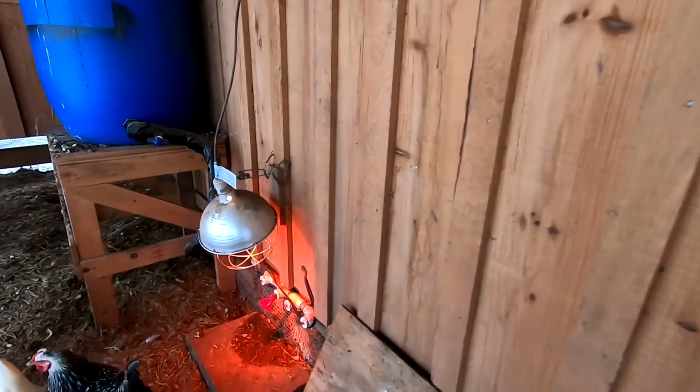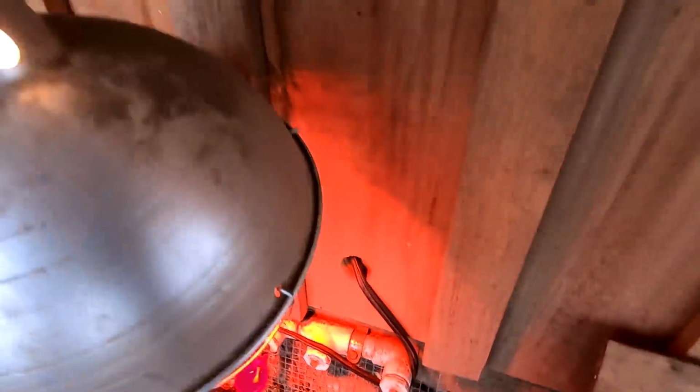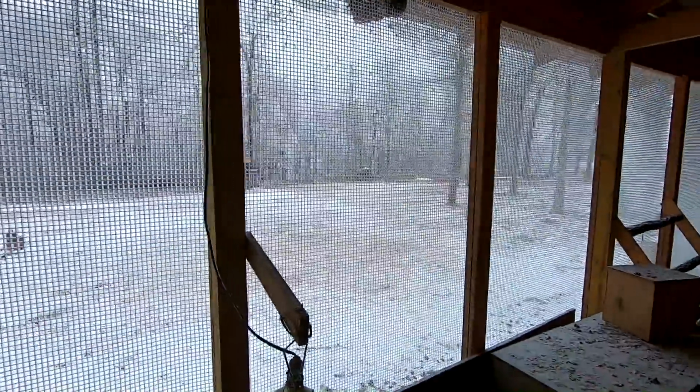So far, we've gotten a little ice. It's not terrible. It's been a lot worse before. Check, see what our water looks like. Oh yeah. Actually, the ice on that hardware cloth slows some of the wind down, like a natural windbreak.